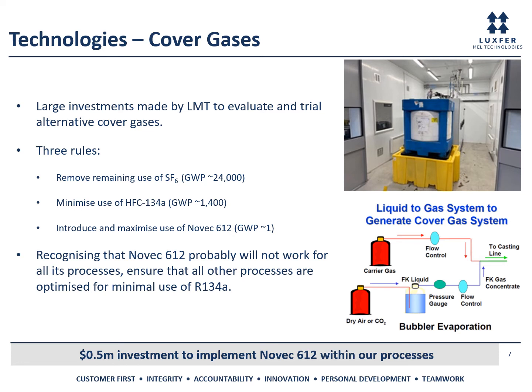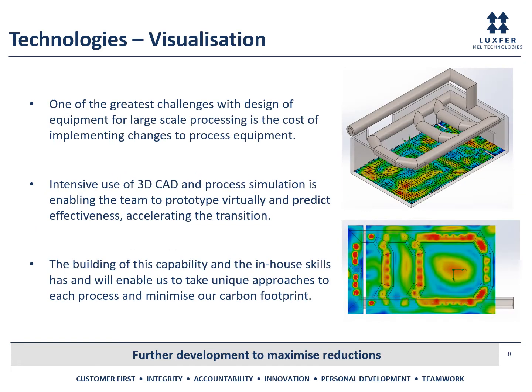Recognising that Novex 612 probably would not work for all our processes, we also ensured that all our processes were optimised with minimal use of R134A. Given the complexity of the processes carried out at Luxfer, designing equipment that would enable cover gases such as Novex 612 to be used was challenging.